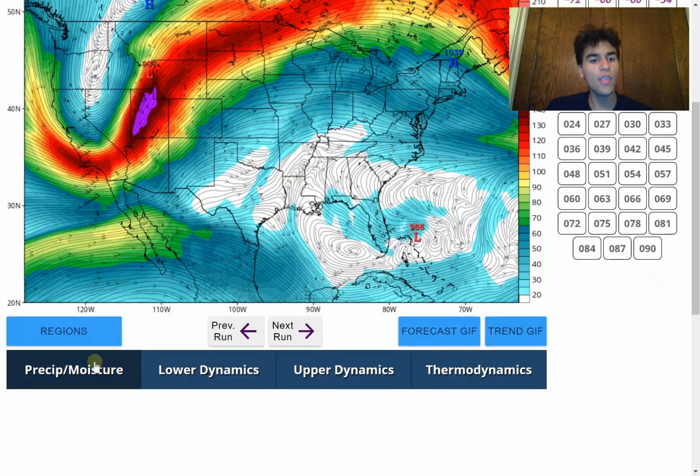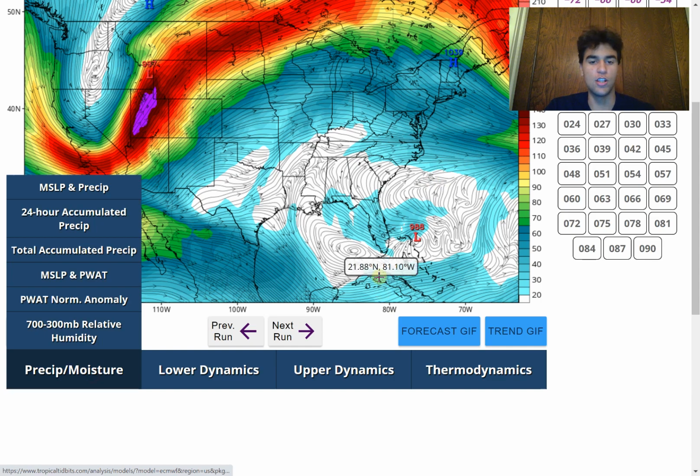So definitely stay prepared along the coast of Florida, and of course up along the East Coast. Along the coast of Florida, you should expect very strong winds, and this will move up the East Coast as well, where you could experience a lot of rain as well.